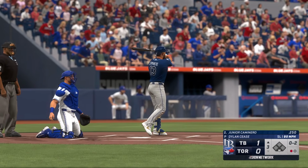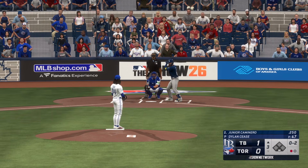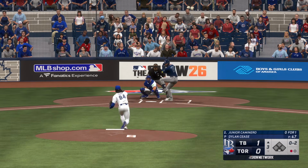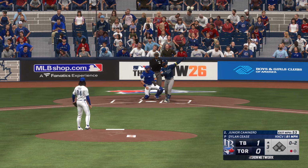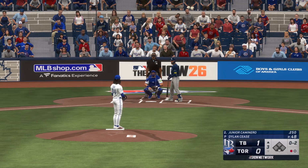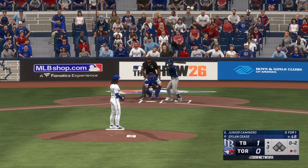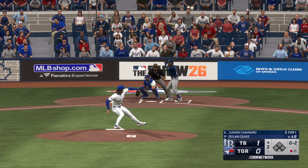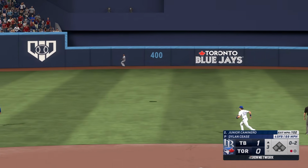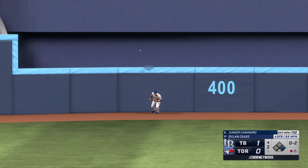He got away with one there, but he knows he can't go into that spot very often against a guy like this. That's foul off to the right side. Keeps the at-bat going. The 0-2. That one hammered to center field. Way back there. It's got a chance. Out of here.